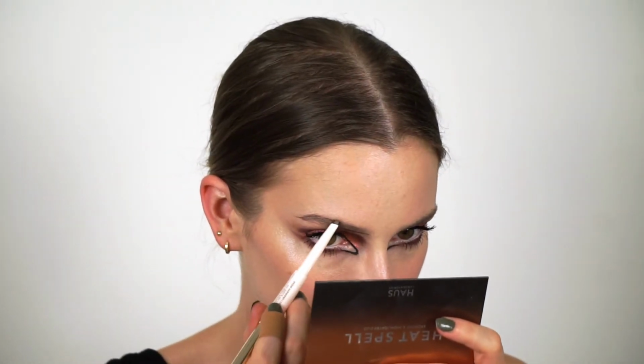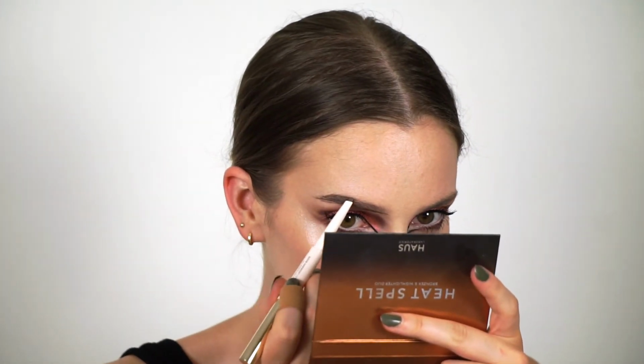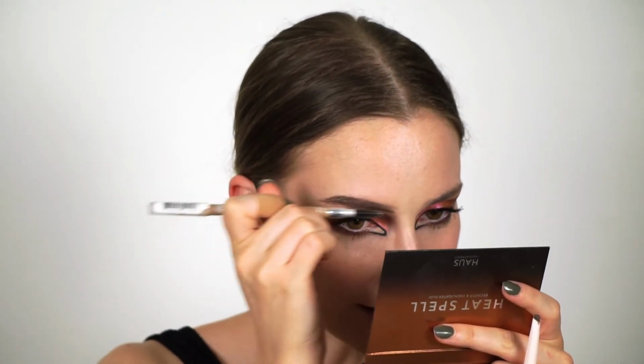Whew, that's very, very dark. I need to be very light-handed with this. Oh, that's really dark. God damn it. But this is a little bit more waxy than I remembered. I'm just going to take my spoolie and just try to blend this in.